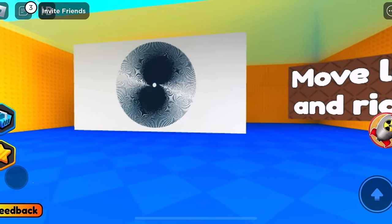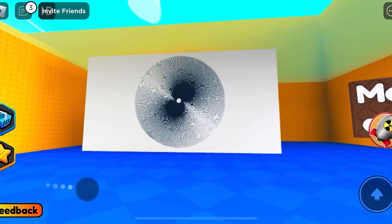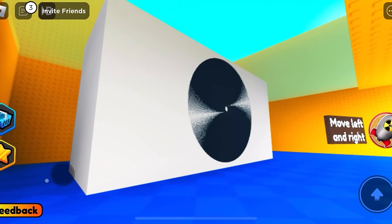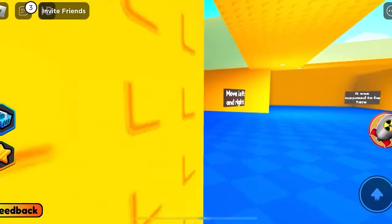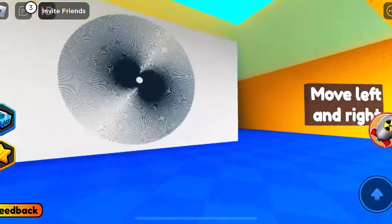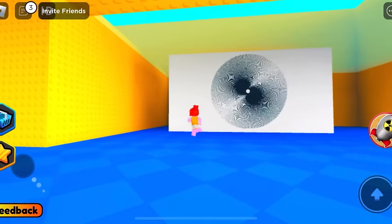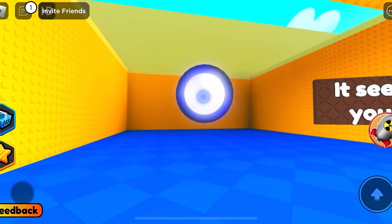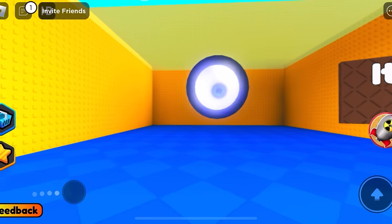Move left and right. Left and right. Whoa. The dark circles are getting smaller and bigger. Oh, whoa! When you move it like this, then it becomes super crazy. Whoa, whoa, whoa. Oh, you can't do it like that. People are confused because there's nothing there. It sees you. It's an eyeball that moves.